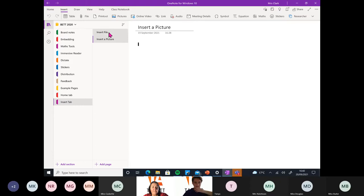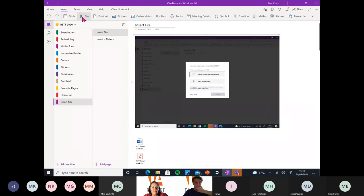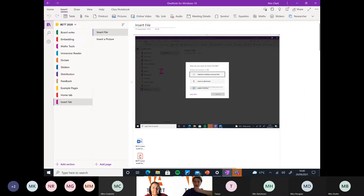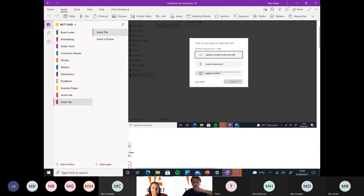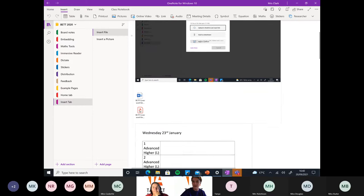So when it comes to inserting a file, you click on the insert file and it will then ask you what file do you want to select? I'm not going to insert one just now because it will bring up all of them and it's quite slow, but it asks you, how do you then want to insert that file? Do you want it to be uploaded and a link inserted? Do you want it as an attachment, or do you want it as a printout? Now for me, most of my files that I want the students to access, I insert them as a printout.